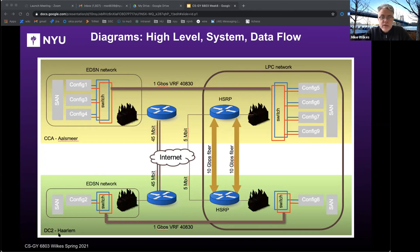And then you have redundant 10 gig fiber between two of the data centers. And then you have a couple of 5 megabit connections and some 45 megabit connections for redundancy between, like I said, each of the two environments. And they're not completely identical matches of each other. Anyway, drawing this diagram was something that I did that I think is useful. A lot of times architects don't do this, but I think they should.